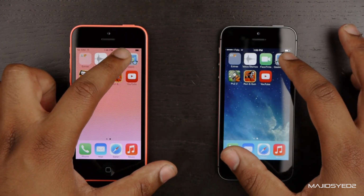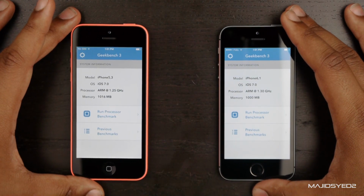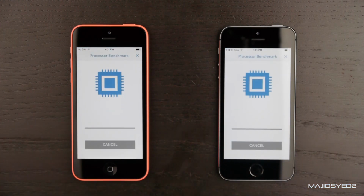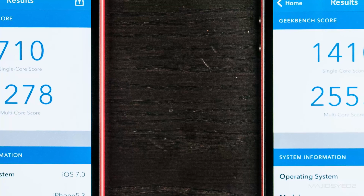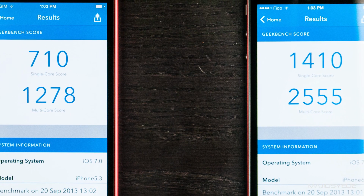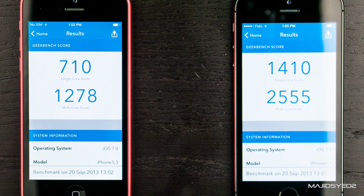Now, when we take a look at the Geekbench 3 benchmarking scores on both these two devices, you'll notice a pretty significant difference, even though the A7 and A6 in terms of the surface level may not seem to be that much more powerful. But when we take a look at this test, you'll notice that the iPhone 5S is a lot faster in completing the benchmark on Geekbench 3. And when we add up the results, you'll notice the single core and multi-core test scores are way higher, sometimes 2 to 3 times better performance than what you would find on the 5C.